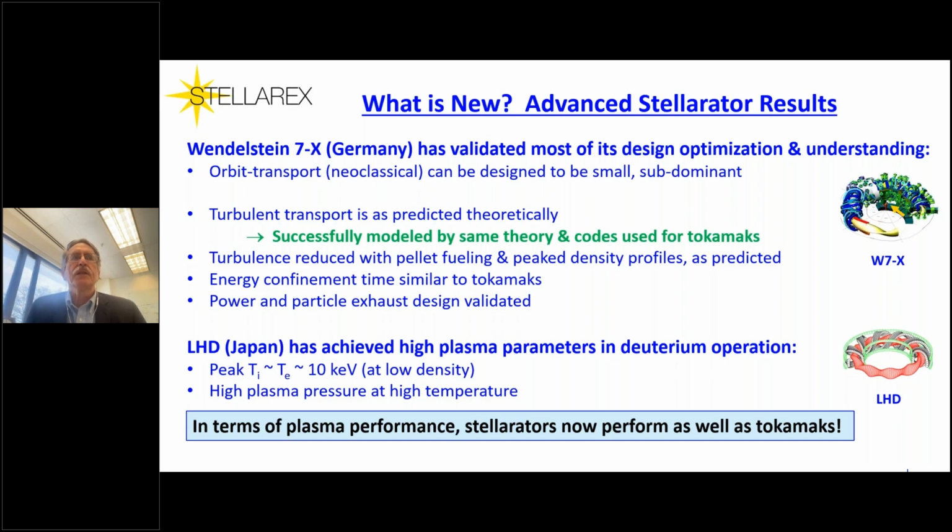This includes orbit confinement optimization and neoclassical optimization that allows the neoclassical transport, the orbit transport, to be small and subdominant. It also results in turbulent transport that is well predicted by our present theoretical understanding. It's not the understanding that we had when they designed the machine roughly 20 years ago, but it actually is successfully modeled by the same theory and codes that have been used and developed in tokamaks and the rest of the field. And so it's in very good agreement with theoretical understanding and modeling.